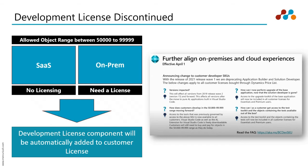What I'm saying is that development license is not discontinued. Rather, the development license component will be automatically added to the customer's license from now on. So in reality, it is as good as if the very concept of development license is discontinued. Let's explore this a bit more.